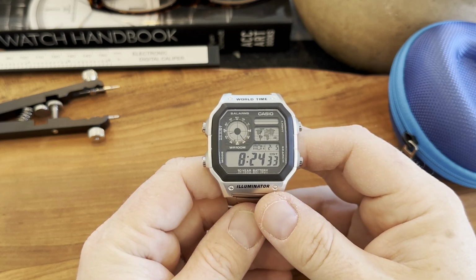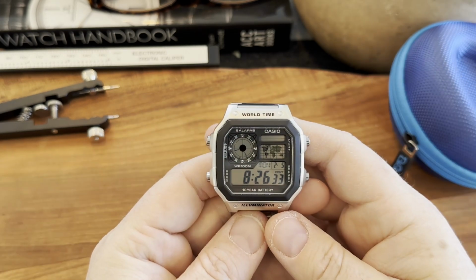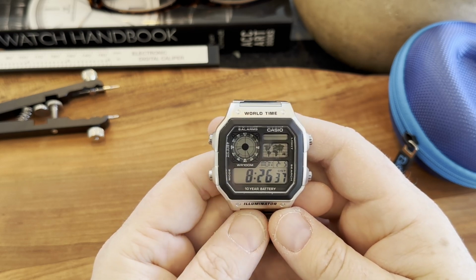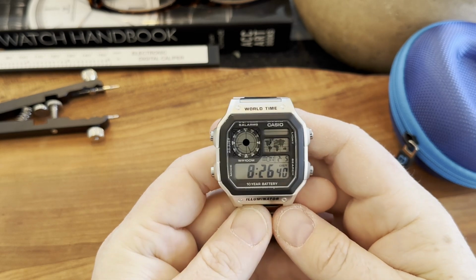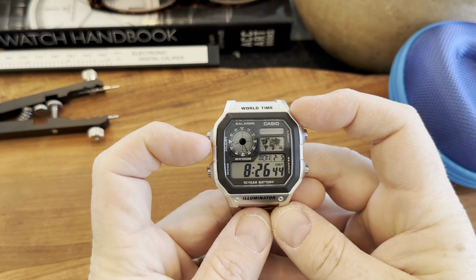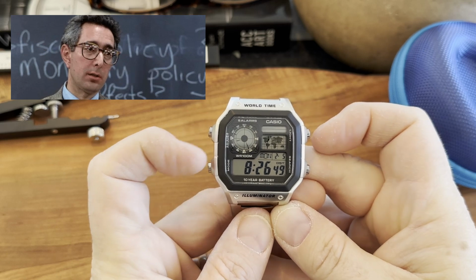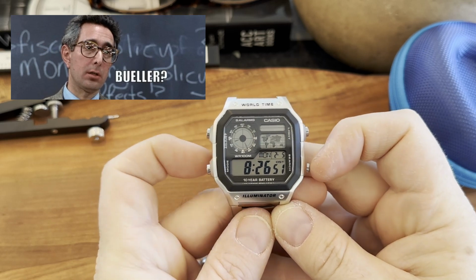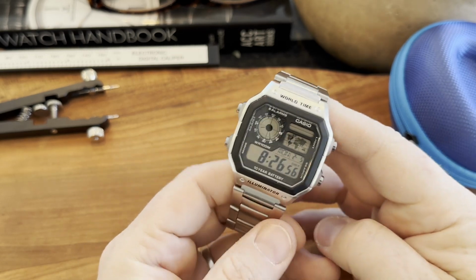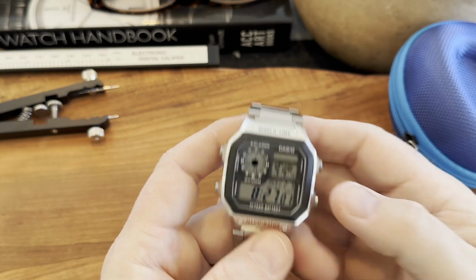You take one look at it and you can see it's just incredibly busy here. First off, this thing is a word salad. Just so many words on this thing. Let's start at the top. World time, 5 alarms, Casio, adjust, light, water resistant 100 meters, mode, search, 10-year battery, and illuminator. That's so many words. It's basically a walking billboard for its own product.